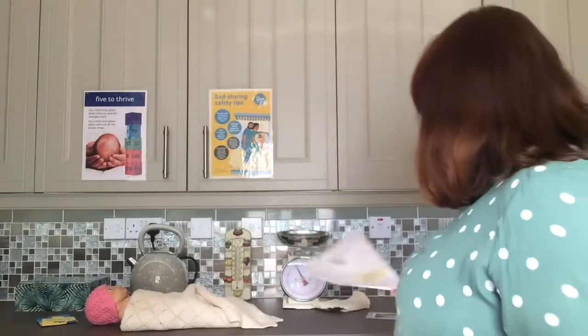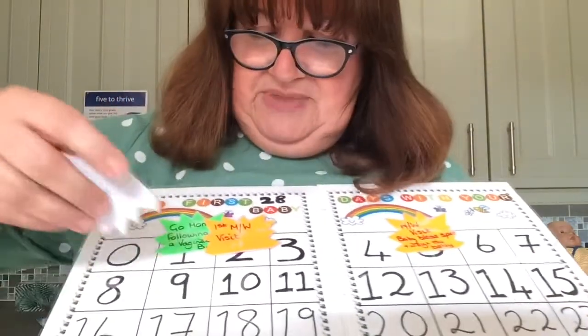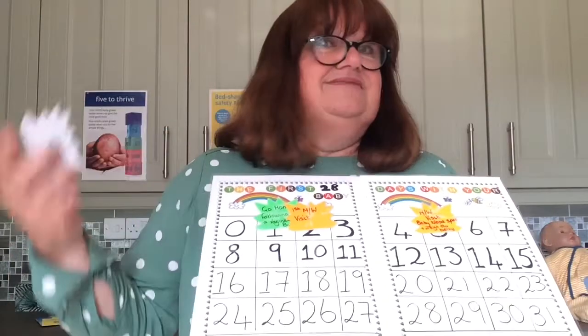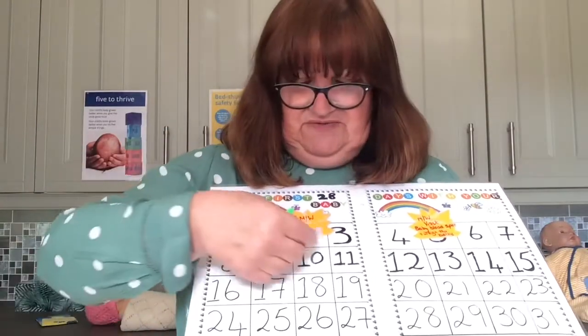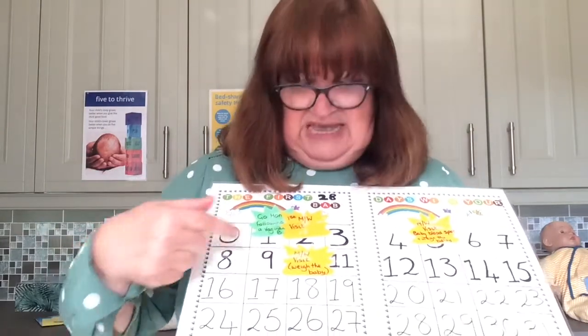Okay, so that is day 5, with the weighing of the baby and taking some blood from the baby's heel for some screening. The next time that the community midwife will definitely come and see you, either at your home or at the children's centre, is a face-to-face visit around day 10.